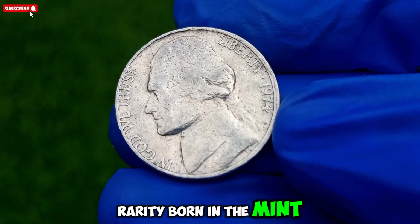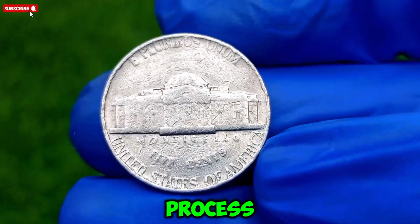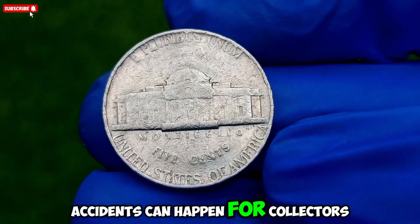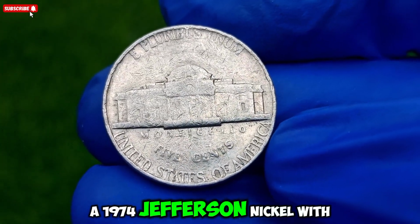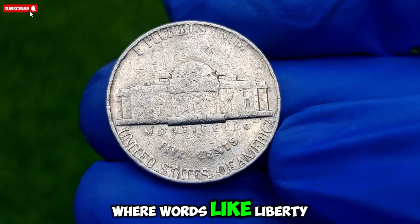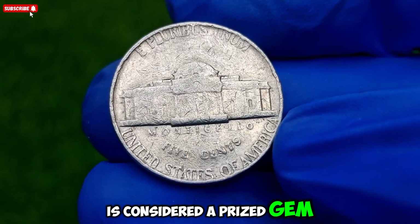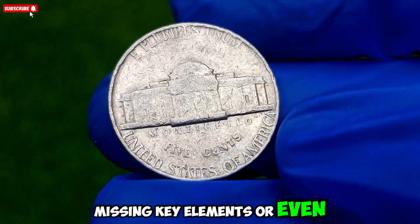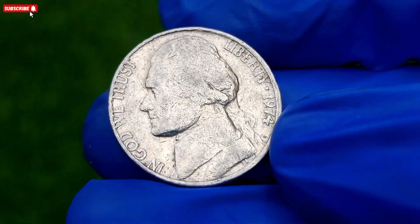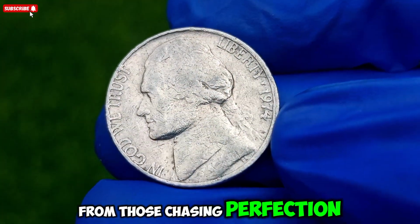Rarity born in the mint. The U.S. Mint produces coins at breathtaking speed, and in this high-pressure process, accidents can happen. For collectors, these mistakes are miracles. A 1974 Jefferson Nickel with a double die, where words like Liberty or Jefferson's eye appear doubled, is considered a prized gem. Others may have been struck off-center, missing key elements, or even minted on the wrong metal. These rare variants can demand outrageous prices from those chasing perfection.